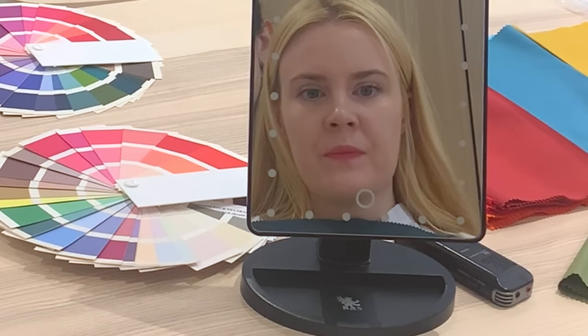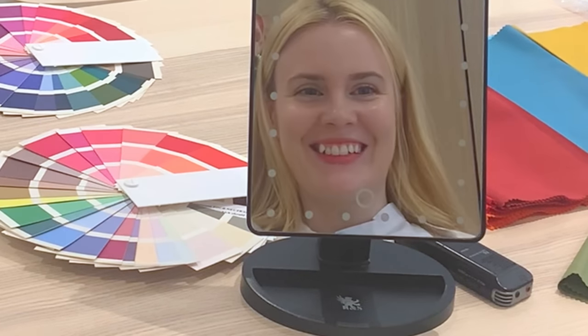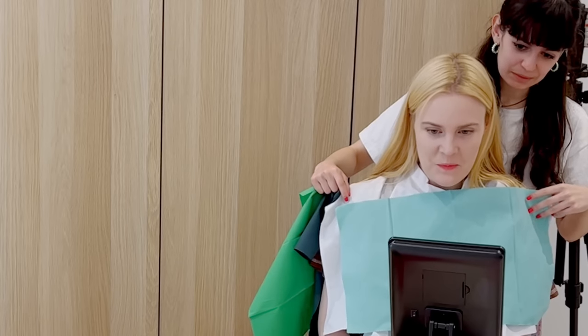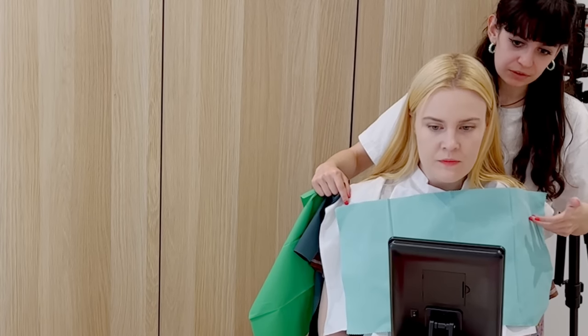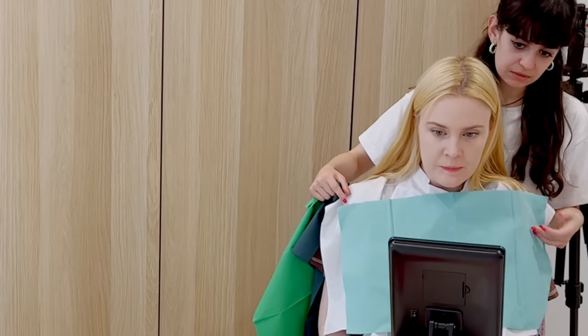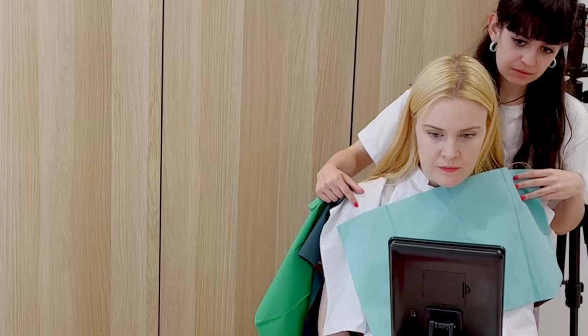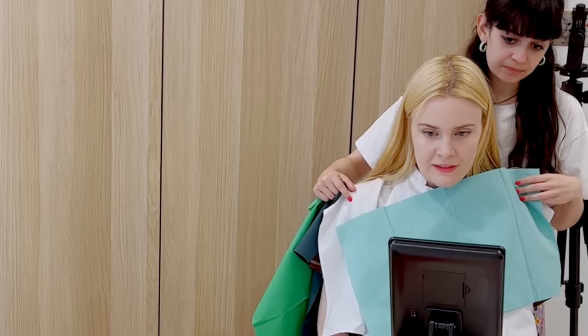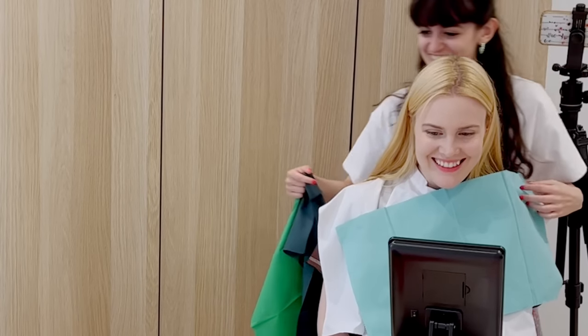I love this one. Look at your face. Yeah, I think this is the best one. It's a little reflective, but I just think you look the most fresh in it. It's not overpowering. It makes your skin look healthy, makes your hair look healthy. And you're the happiest in it. Look at your face. That's what we want.